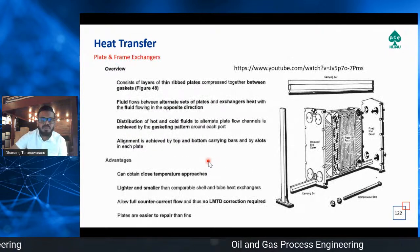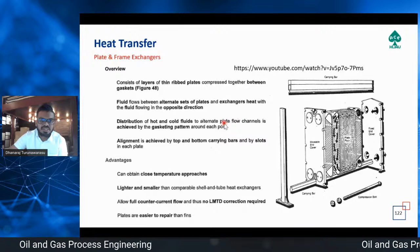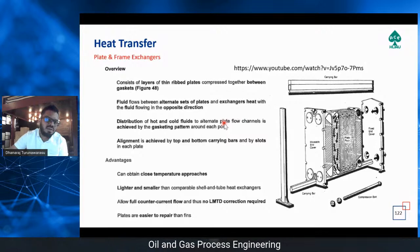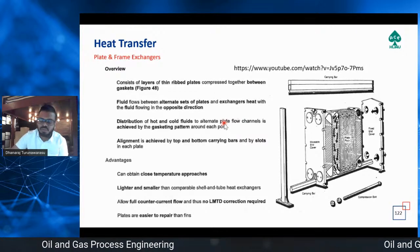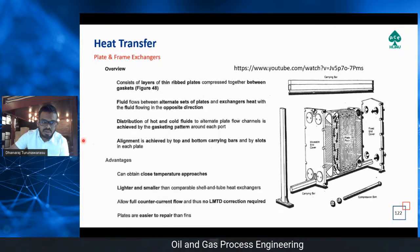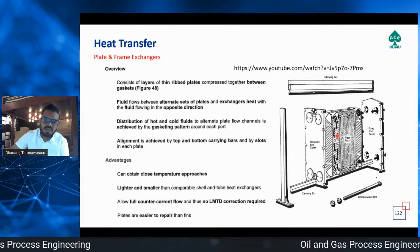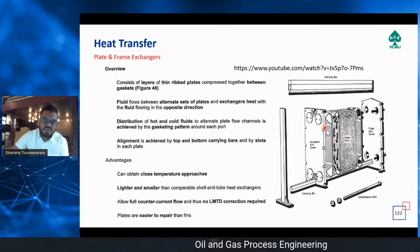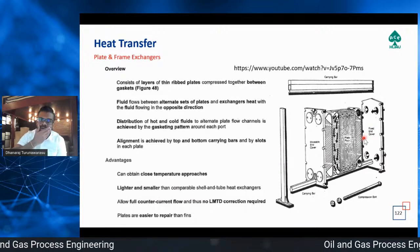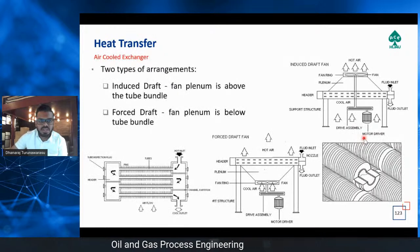Okay. Same goes for plate and frame. You can meet a tight temperature approach. It's lighter and smaller, but the disadvantage, I wouldn't say disadvantage, but you can only handle up to two fluids as compared to the plate and fin heat exchanger. Okay. And it is easily maintained, and the fluid flow is actually fully countercurrent flow, and yeah, it can meet a very, very tight spec for the temperature approach as well.